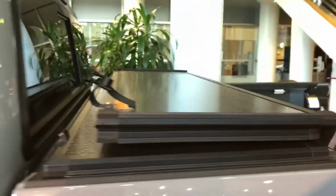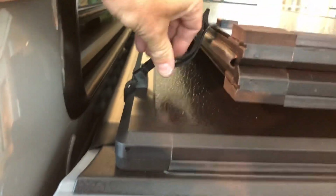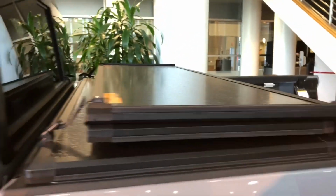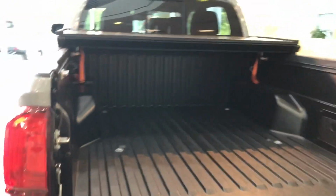Now with a hard shell, you can get a soft shell or a hard shell. This one here, it folds up and then folds up, and then all you do is lock it in place, clip it in place on both sides. So now you can drive it like this.